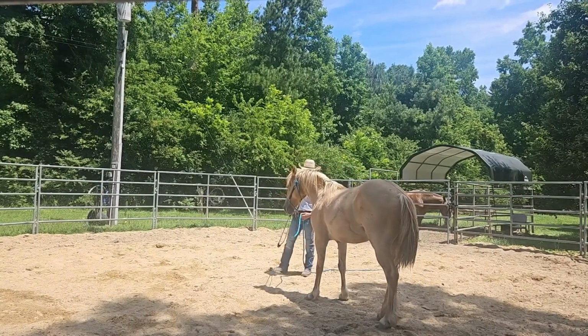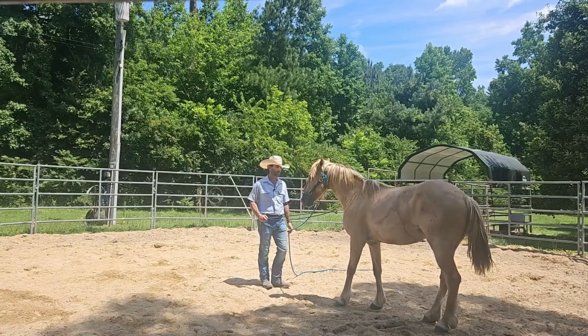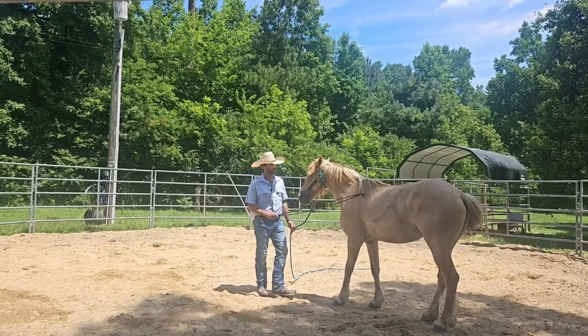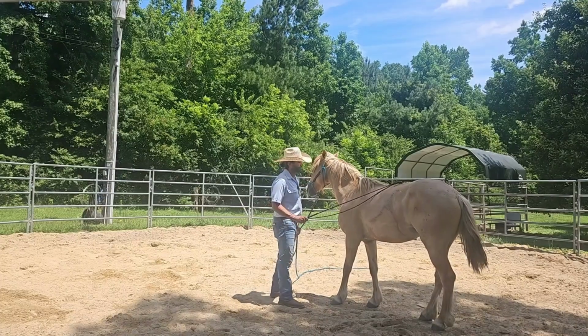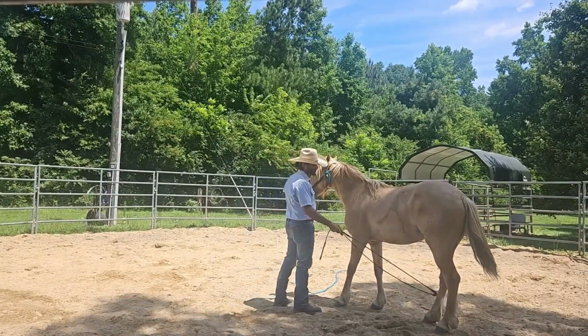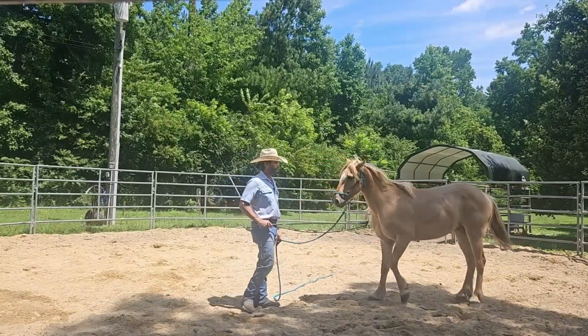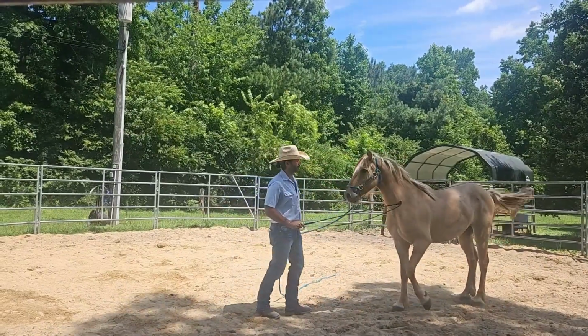So it doesn't necessarily mean it's trauma related, but you can definitely see how he had a big flight response to his left side of his body versus his right side. Joe could go right in there and rub him with the stick down his legs and there was no problem. So here you can see he's starting to make some touches on that left side, on that left leg.